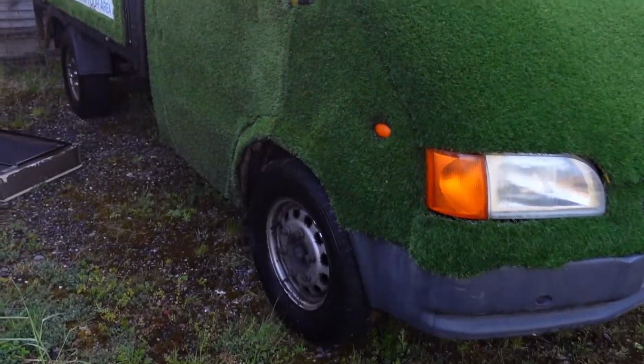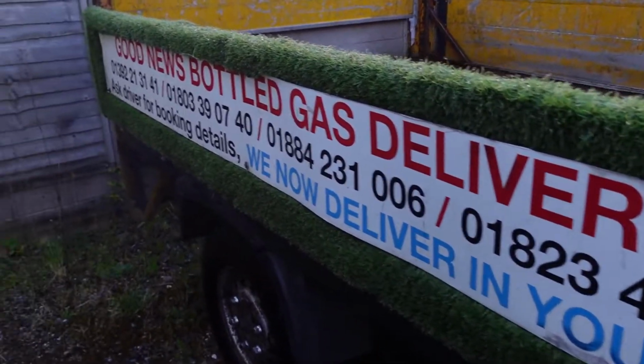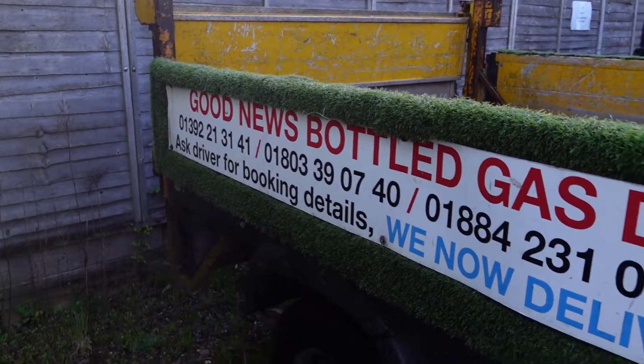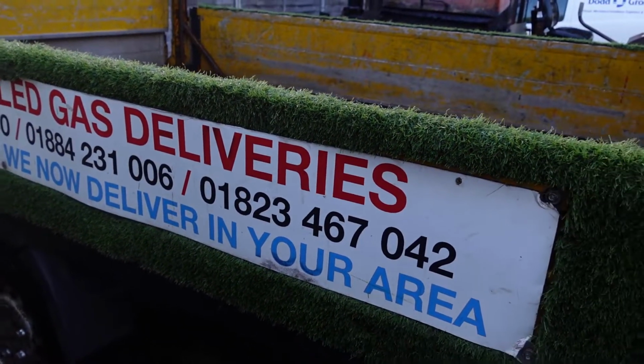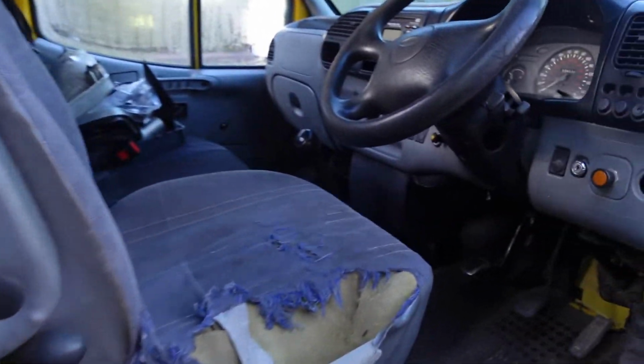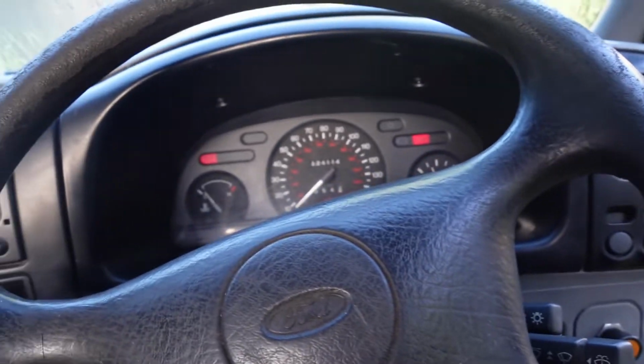Right, so this is actually the truck. Not something you'd see every day, and it's not something we normally do, but unfortunately the guy that owned this business passed away, and he's quite well known in Exeter for delivering gas. So let's just make sure that this starts up, because they need to collect it today. Yeah, like a dream.